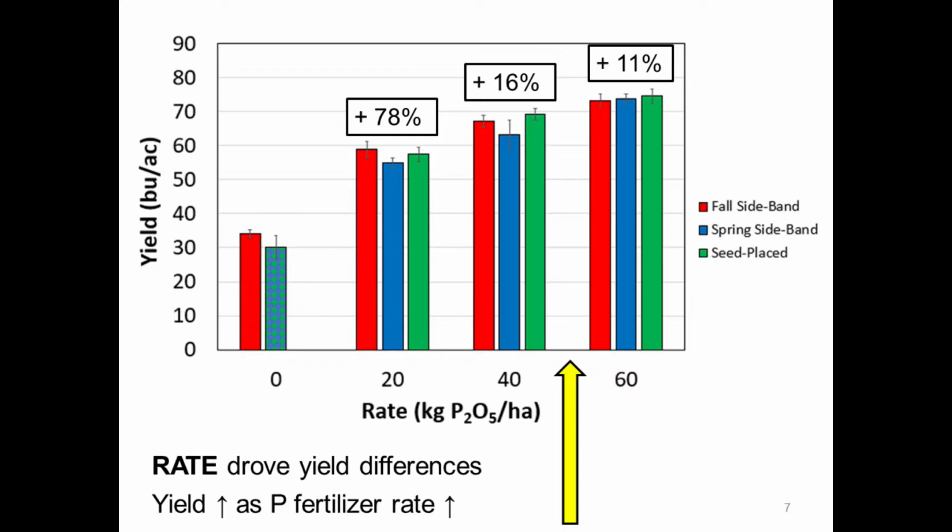The next thing I wanted to highlight was that yield increased as phosphorus fertilizer rate increased. Initially, from the 0 to 20 application rate, we saw an average yield increase of about 78%. And then a substantially smaller increase, but it was still significant, from the 20P to the 40P application rate. And then an 11% increase from the 40P rate to the 60P rate. And the last thing I wanted to note, if you can see the yellow arrow here, is that I'm just bringing you back to the original soil test recommendation, and that was here at about 50 kilograms of P2O5 per hectare.